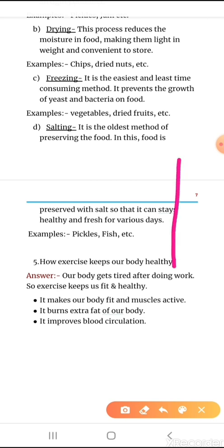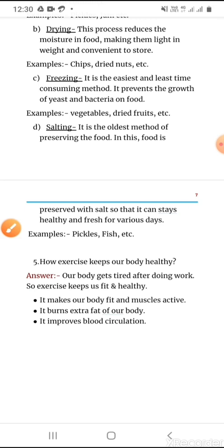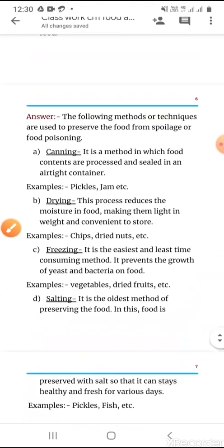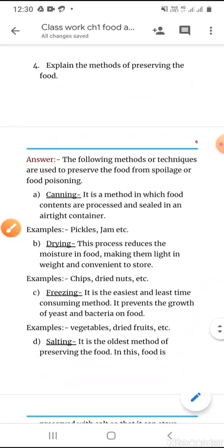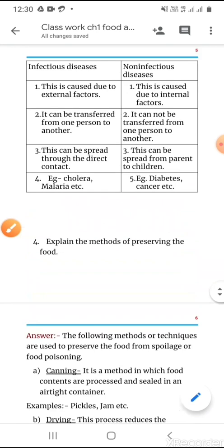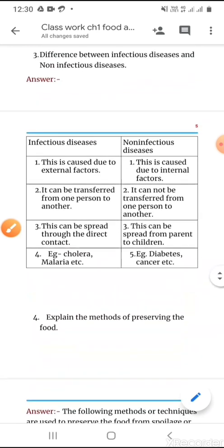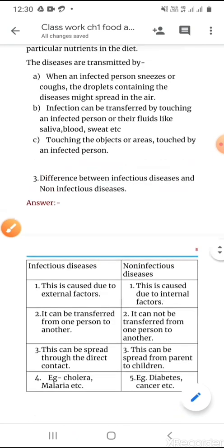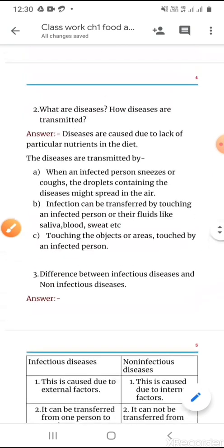Now the fifth question is, how exercise keeps our body healthy? Our body gets tired after doing work, so exercise keeps us fit and healthy. It makes our body fit and muscles active. It burns extra fat of our body. It improves blood circulation of the body.